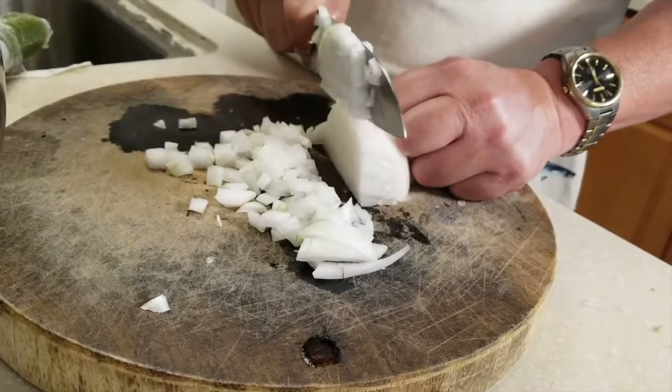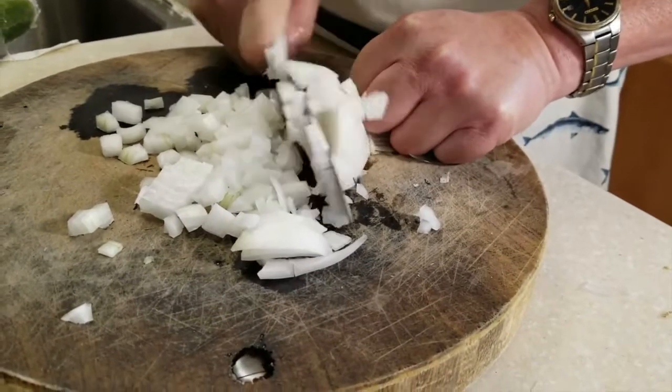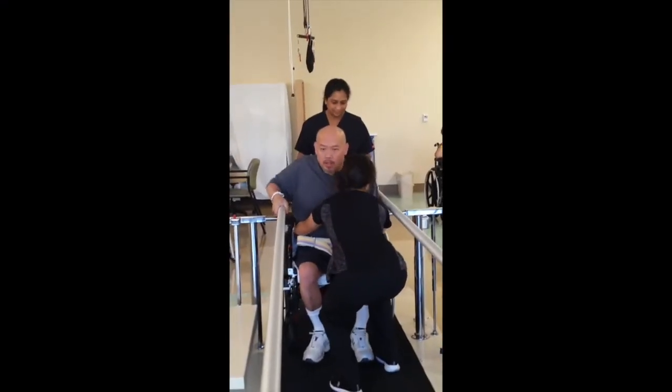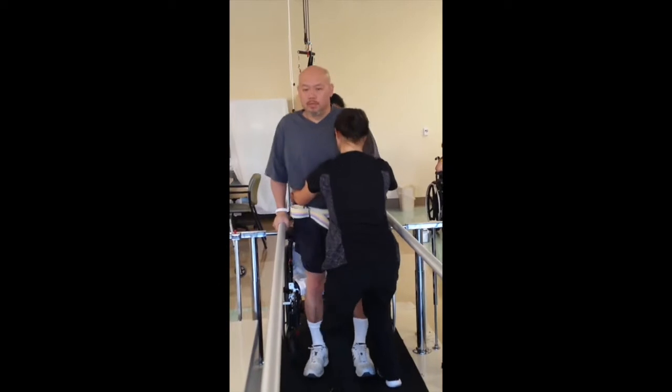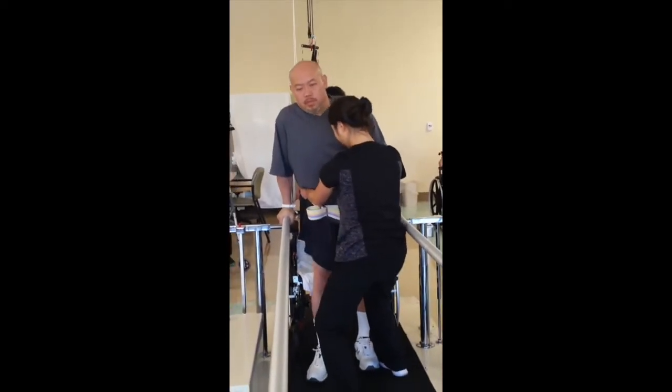On a side note, if you notice here that my left hand has a rather strange knife technique, it's actually because I suffered a stroke about 2.5 years ago. I came home in a wheelchair with my left hand limp and lifeless.